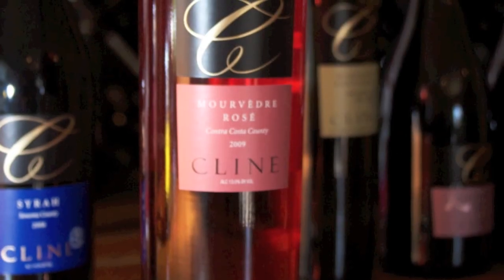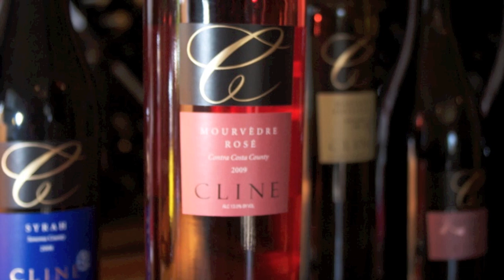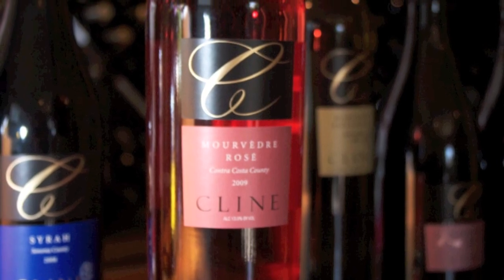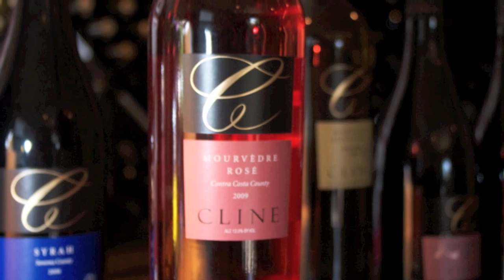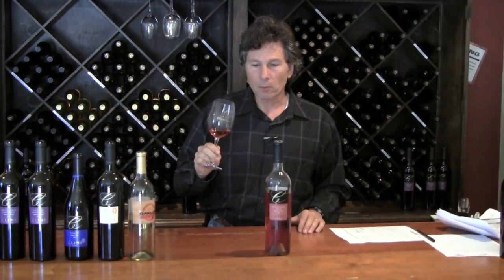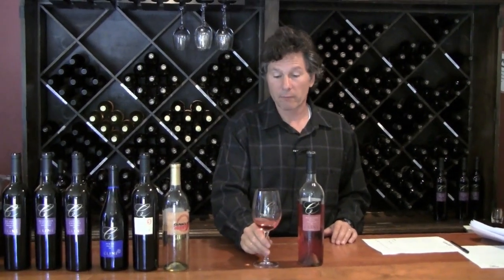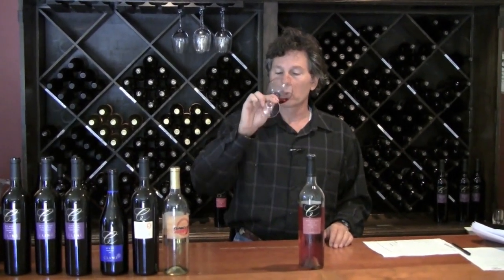This is Cline Cellars 2009 Mourvedre Rosé. Mourvedre is a red grape. We treat it just like a white wine in the sense that we take the juice off the skins early so you don't pick up any color, but you just pick up enough to give the wine a blush. So this is 100% Rhone-based Mourvedre from Contra Costa, California. There is a very neat berry and honey and orange component to this wine, with also a good acidity that makes it very, very drinkable. Rose petals too.